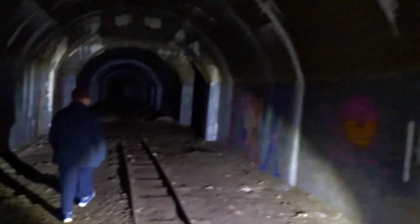I'd imagine if your torch was to go dead in here, it'd be a bit of a struggle to figure out which direction to go. If the torches went out now, I'd be able to get out. I wouldn't be able to find my way out if I didn't know where it was. Stunning engineering. You know where we're going now?